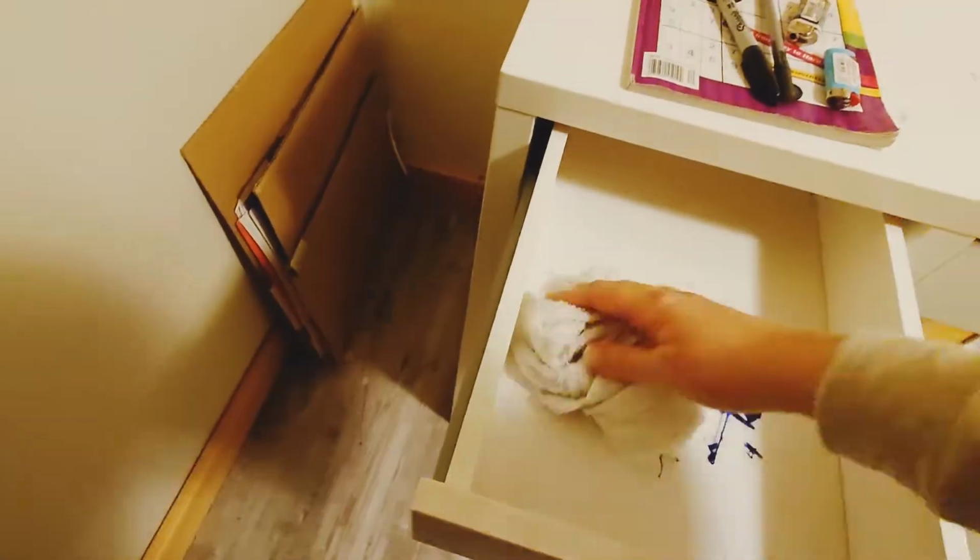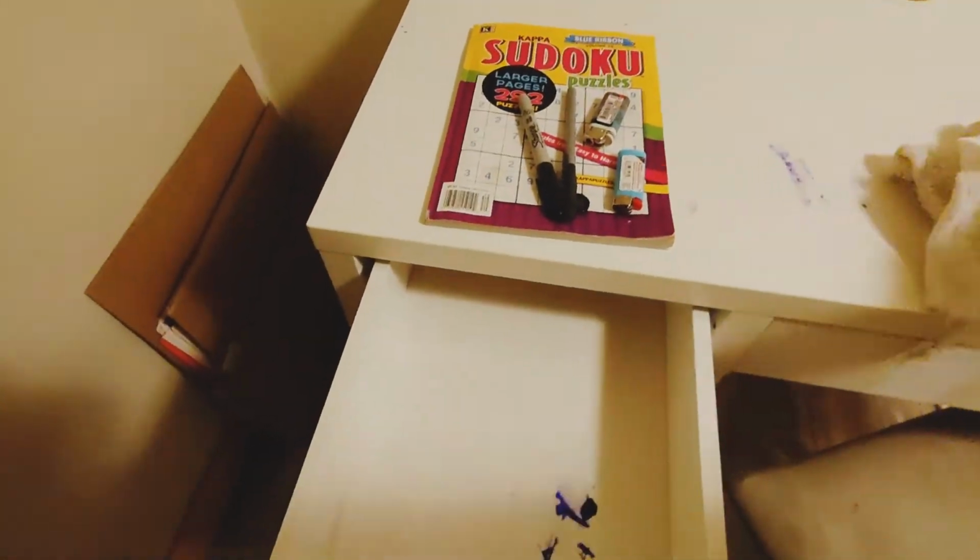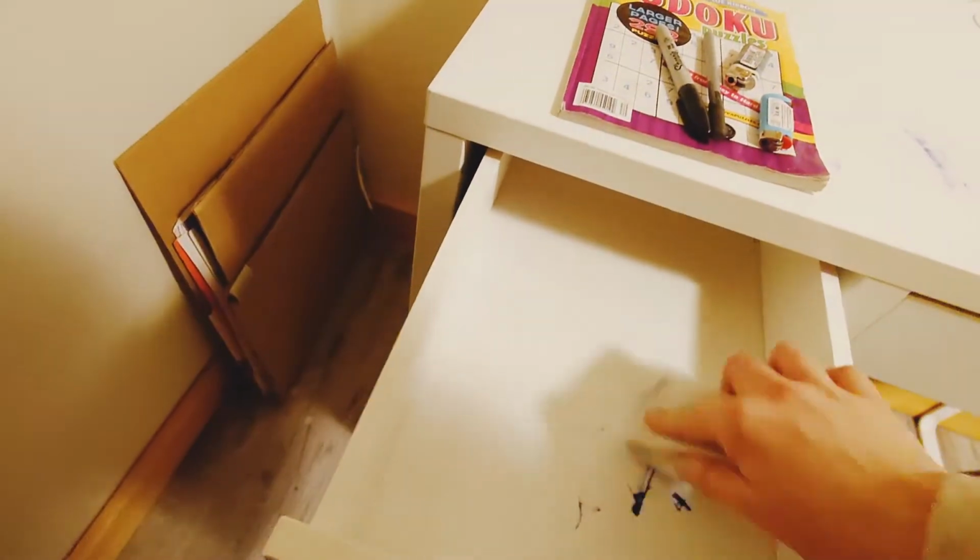You can just see me cleaning a little bit. Oh, more ink! Wow, that's so nice. But I thought I'm going to clean that at least a little bit, so the blue ink is not getting on my sewing stuff.